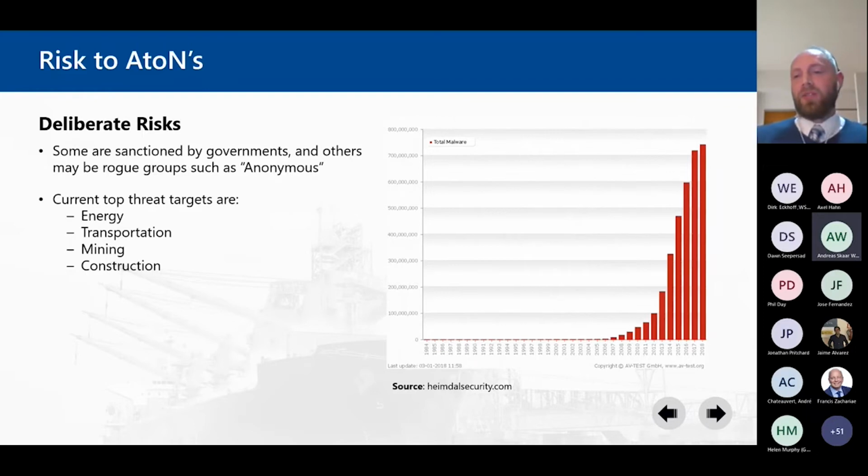And if you again look at this graphic on the right-hand side, you can see over the past 10 to 15 years, the exponential growth in malware. So 10 years ago, 15 years ago, when you were deploying an asset, you weren't even considering cybersecurity as part of your security strategy. Now it's a must. And if you're looking at the top current targets or threats, these are in energy, transportation, mining, construction. These are lucrative industries for attackers to target for ransomware.